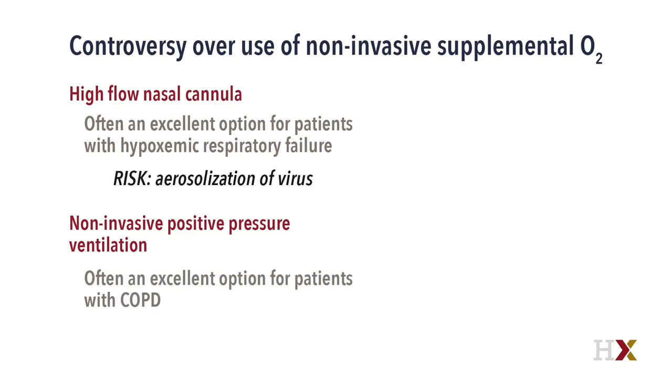Similarly, we have great experience using non-invasive positive pressure ventilation in many patients, especially those with COPD and CHF. In this patient population, recruitment is a major issue, and so it seems intuitive that non-invasive ventilation may be beneficial to recruit these patients. However, the worries about aerosolization remain, and they're probably even more significant with non-invasive positive pressure ventilation. As such, different authors and different societies have had different recommendations about how we should approach this, and each institution is cultivating their own approach.